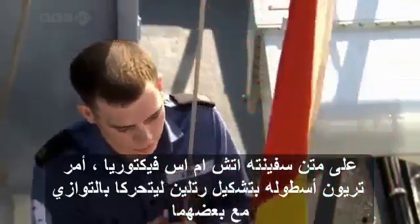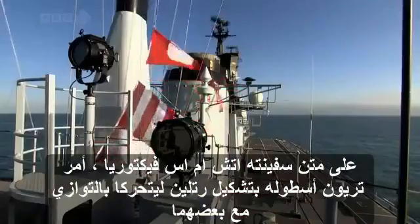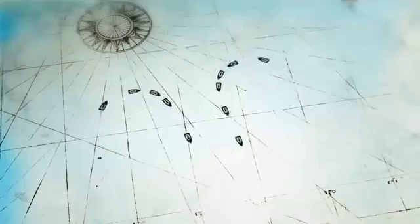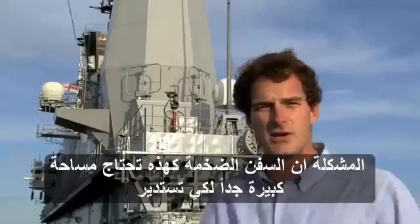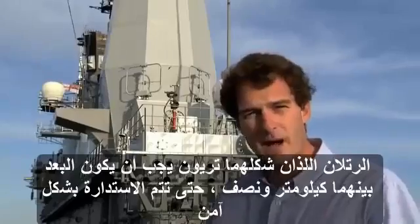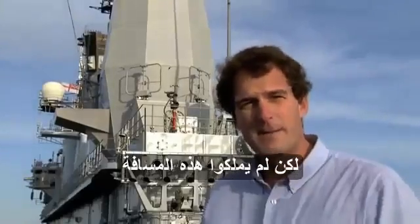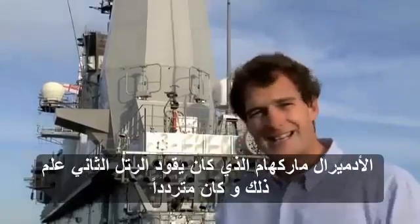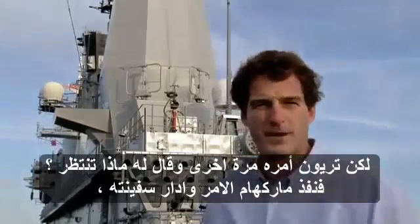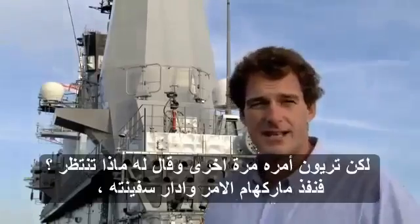First, Tryon, aboard HMS Victoria, instructed his fleet to form 2 columns, steaming parallel to each other. Then he ordered the 2 columns to turn inwards, so they would end up heading in the opposite direction. The problem was that big ships like this need a huge amount of space to turn. Tryon's 2 lines of ships needed to be about 1.5 kilometres apart in order to carry out the manoeuvre safely, but they weren't. Admiral Markham, who was leading the 2nd column, knew this and he hesitated, but Tryon sent him another order saying, "What are you waiting for?" Markham decided to follow his orders and turned his ship.